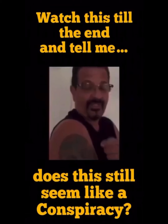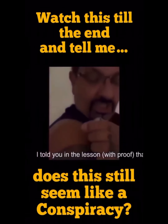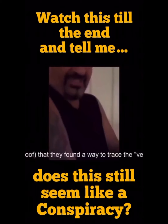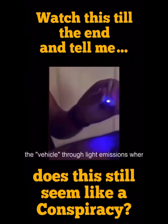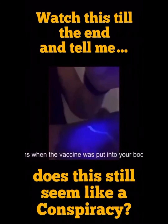Listen, guys, now I'm really worried. This is where I got the shot, the second shot. Look at this. It's glowing. Now I go down my arm, and it gets worse. I have a little dot here, but the worst part, look at the vein in my hand. It glows.